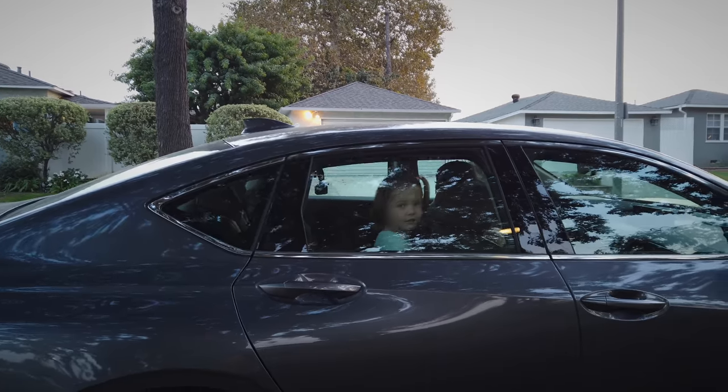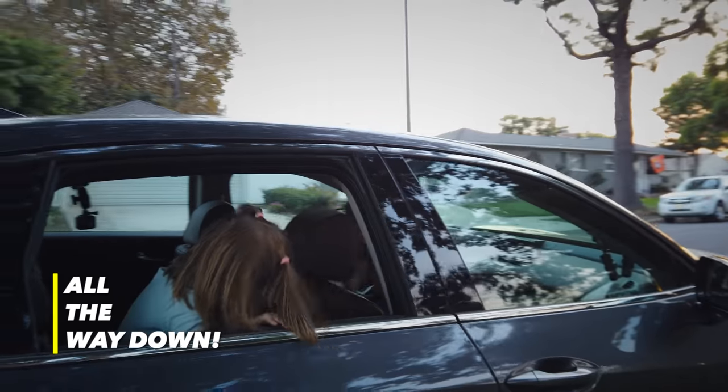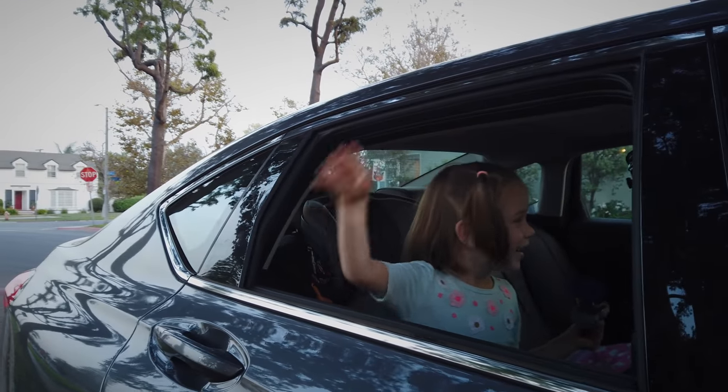Rear window test. Hey, it goes all the way down. Yay! The window goes all the way down? We get to use the graphic.